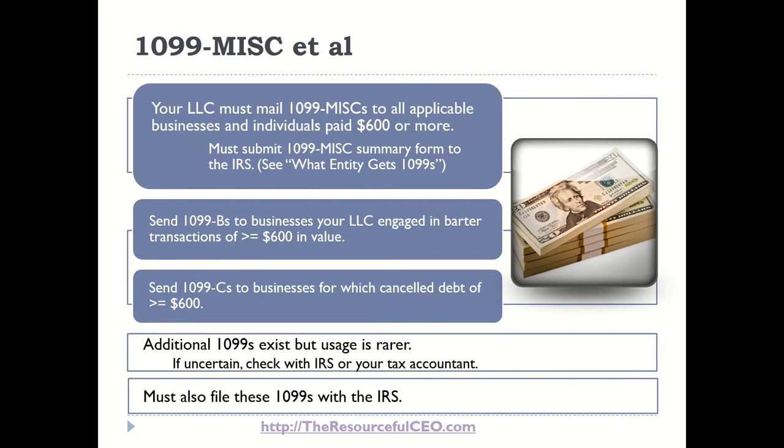Again, your LLC must mail 1099s to all applicable businesses and individuals to whom you paid $600 or more. This is Form 1099 miscellaneous. And if you need more information about this form, then please check out our prior presentation, What Entity Gets 1099s.